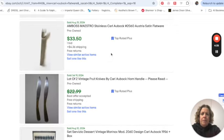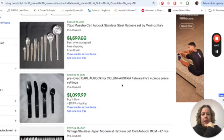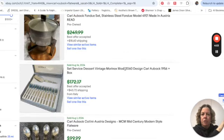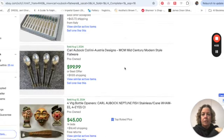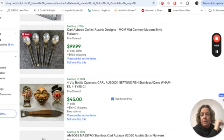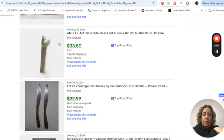So again, Maestro. So here's one that's Amboss was the maker, as you can see up here. Collini, Austria was the maker on that one. Morinox, Italy was the maker on that one. Okay, so the maker will be different, but the designer is the same. So look for anything somewhat unusual, very modernist looking, that is flatware that you're going to want to pick up.